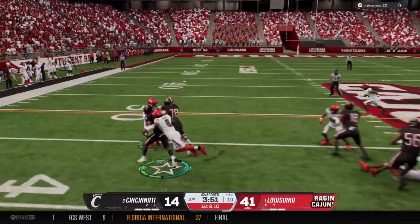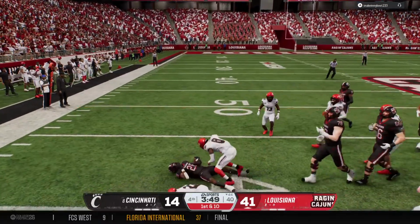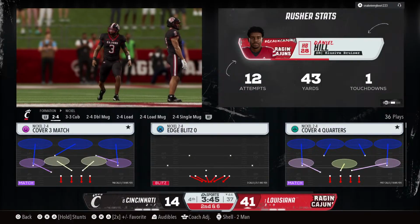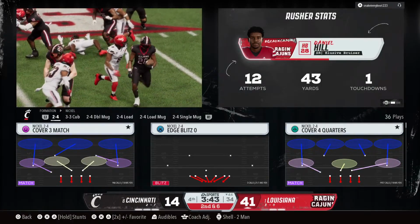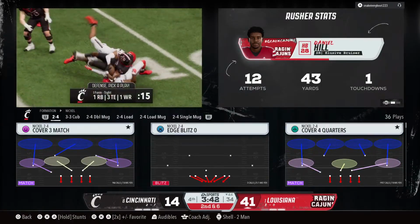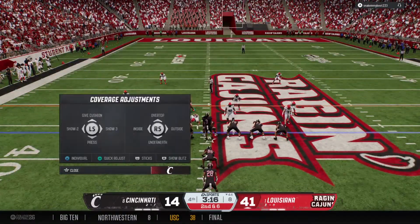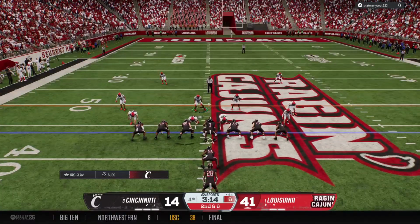Pounding away with the run game. Some hard running there through a tackle. Nice run. He's brought down to the 44. Nice solid run here by this back. Did a nice job of just finding that lane, picking up some positive yards. They're on 1st and 10. Second down after that run on the previous play.